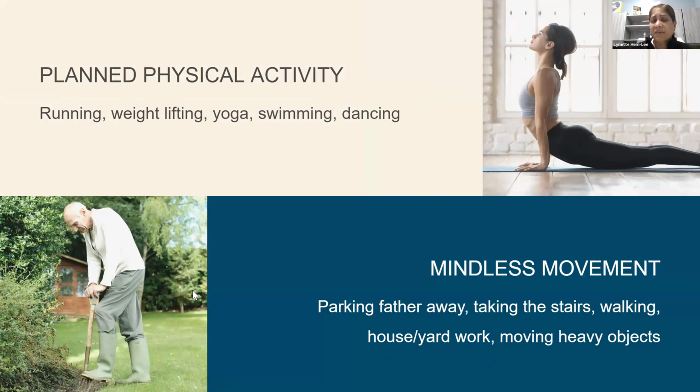You can have planned physical activity, or you can do things like working in your garden, walking. If you go to the supermarket, you can park further away and walk. You could go for evening walks, take the stairs in your house. I recommend this to my clients all the time. After you have a heavy meal, take a 10-15 minute walk around the block, in your house, in your yard. If it's raining, do it in your house, walk up and down. So you help promote digestion and you help keep blood sugars down.